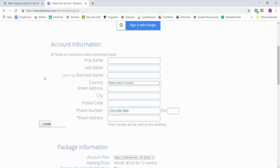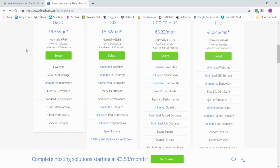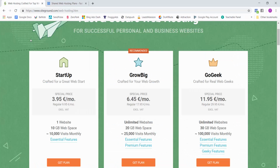Before I compare the actual load times, I want to show you one more thing about these services. So Bluehost offers an unmetered bandwidth, so you can get as much traffic as you want. If you go for SiteGround, with their basic package, they have it up to 10,000 visits per month, which isn't really a problem because if you do get 10,000 visits per month, you will be able to afford the slightly more expensive package, which then allows you to have up to 25,000 visits per month and multiple websites.